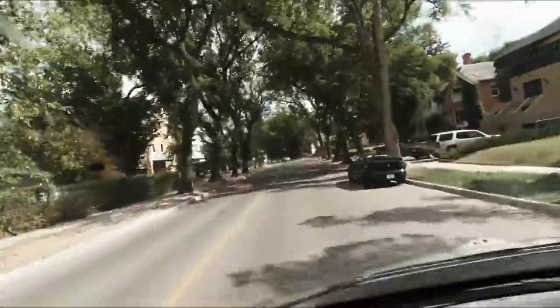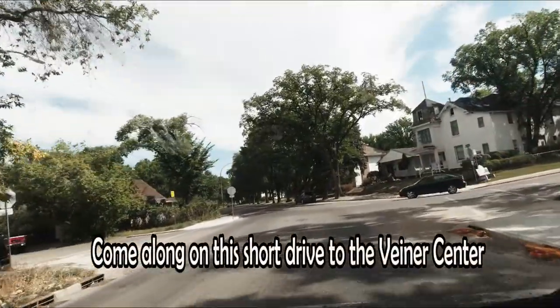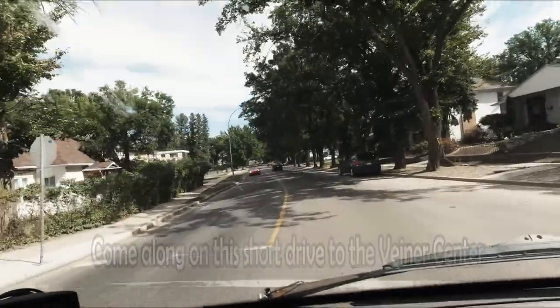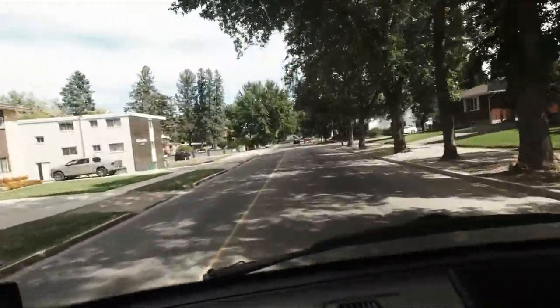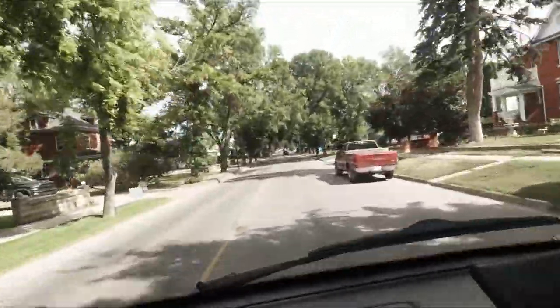Take a little short trip down to, oops, I've got to get stopped at the stop sign here. Trying to see if the Viner Center is open today. Kind of doubt it, but we'll take a trip down to the Viner Center. Follow along, guys.